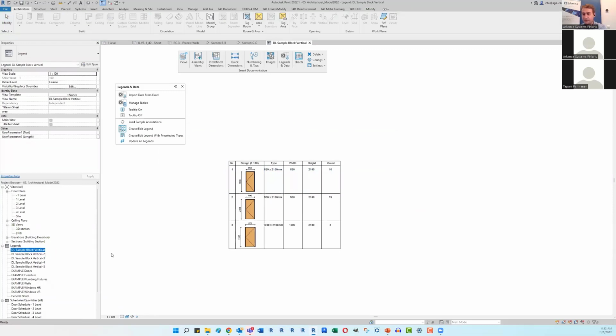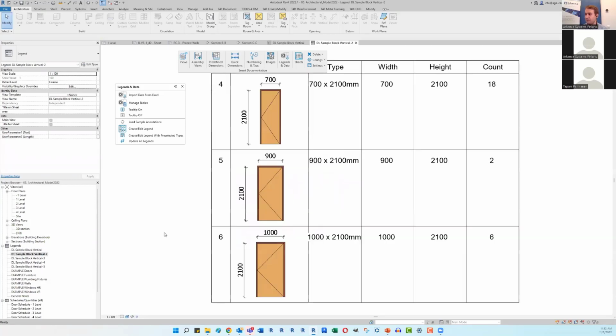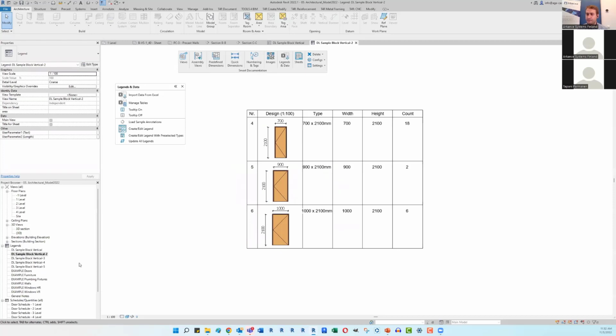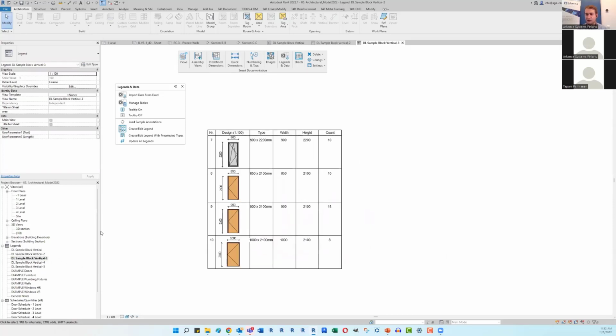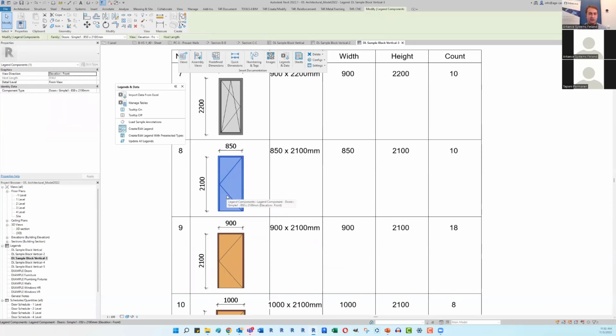So this one was just a copy. So this table here is for level 1. This one is ground floor. And this is level 2, and so on. So with legend creation, you can create any table that you need using parameters from your Revit families. And of course, it doesn't have to be just the one like I have created. It's just an example. It can be whatever you need. And you can also use pictures like these legend components. I find that they usually do the job just about right.